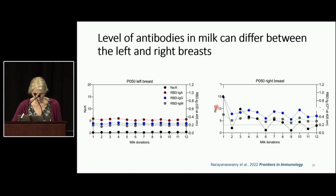Let's take a look at what happens to her other breast. Keep in mind that the gray bar here and the black here are her sodium and potassium. Wow, it's gone wild. So maybe she has mastitis, but she didn't have mastitis. Not quite sure what's going on. She didn't complain, and we checked: no mastitis. But you can also see that IgM is now above background, it's positive, so antibodies are getting in. Whether they are coming in from the blood or she's just producing more with this change in sodium potassium, I'm not positive, but I think they're coming in from the blood. And so is her IgG. And take a look at her IgA. Her IgA is just tracking perfectly with the permeability of her breast.